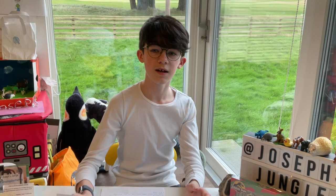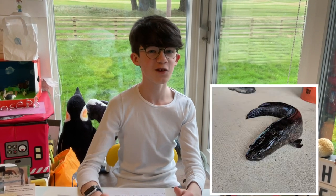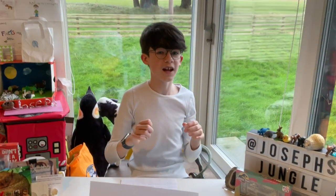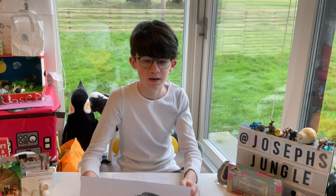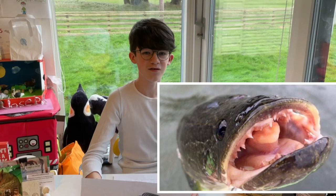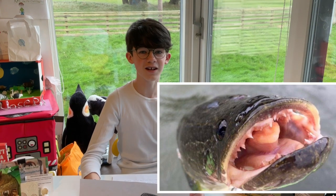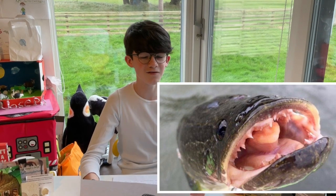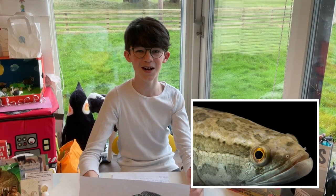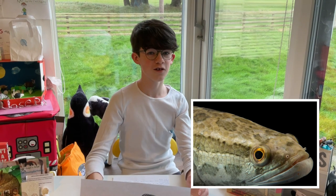Plecos can survive over a day out of water, and they have a really tough armor around their body. Instead of having scales, they just have big plates of armor. The snakehead is also really dangerous to ecosystems. They're heavily predatory. They've got huge teeth, just like a snake. The reason they have the name snakehead is because they have a head that looks like a python. So these fish will eat anything that can fit in their mouth.